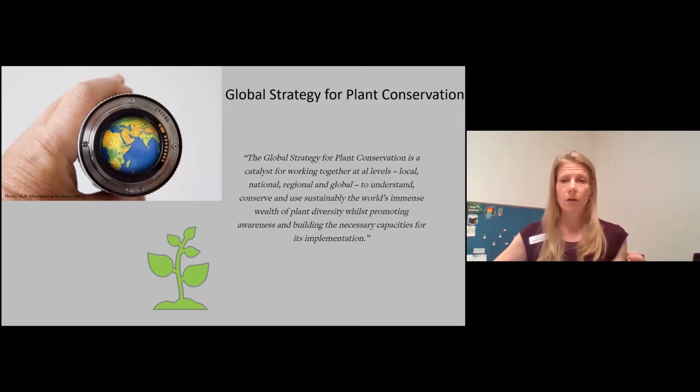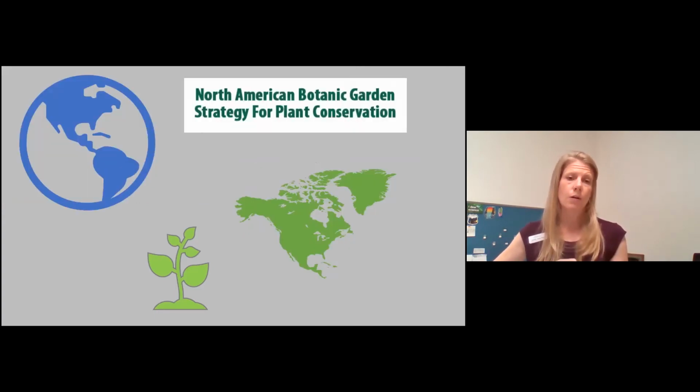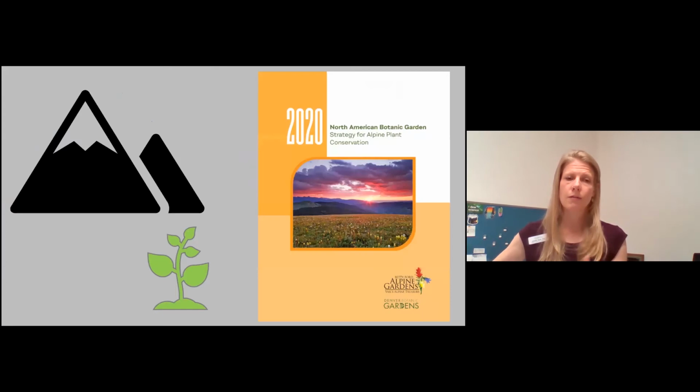Beyond that global level, we can actually focus in on the North American Botanic Garden strategy for plant conservation, which takes a botanic garden approach to a continental scale for plant conservation. So the work we do within Colorado can also feed into the implementation of that strategy. Here, what we've done is we've narrowed it down even further to focus explicitly on the Alpine. And we have now published the 2020 North American Botanic Garden Strategy for Alpine Plant Conservation.